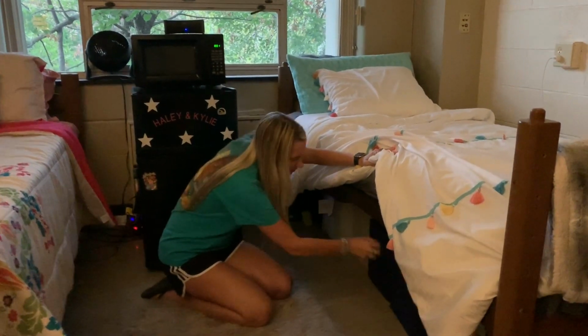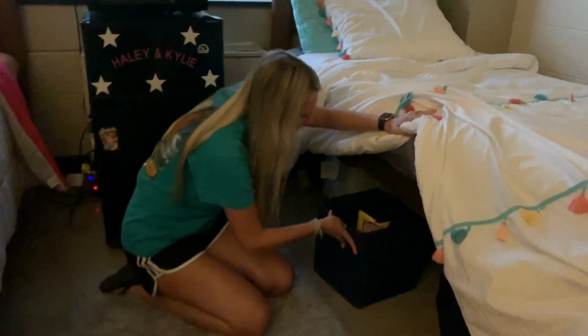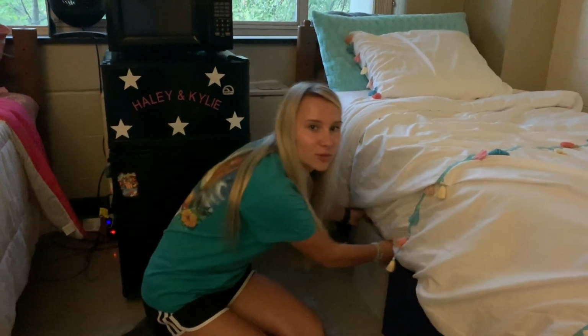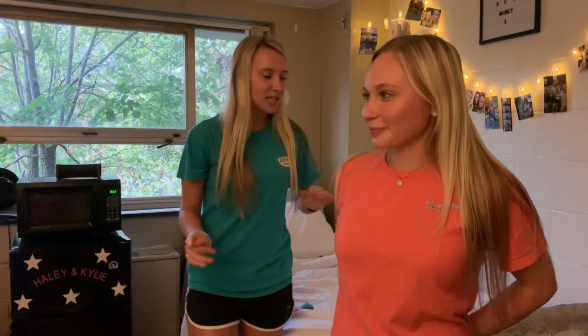This is just crates of snacks, which we're trying our best to avoid the freshman 15. No, the freshman 15 is real, you guys. It is actually real. All we do is eat. Every day, Haley wakes up in the morning and I don't have class till like 10 or 11, so I usually try to sleep in. And every day, Haley gets out of bed, probably around 8 o'clock, and she'll stand over there by her closet. And I'll be in bed and she's like, do you want to go take a shower? And she always asks me.